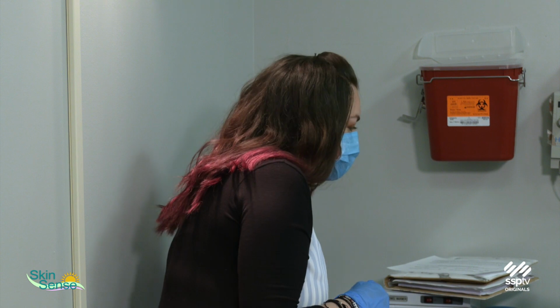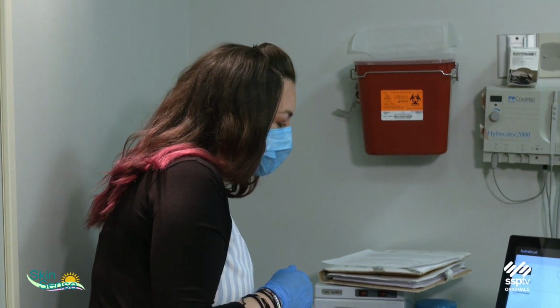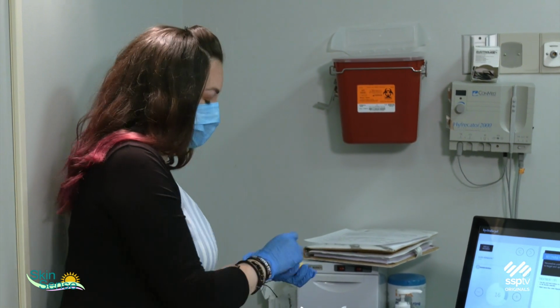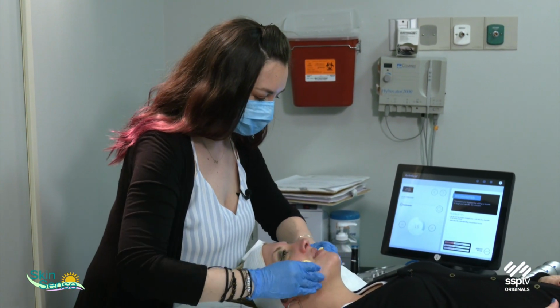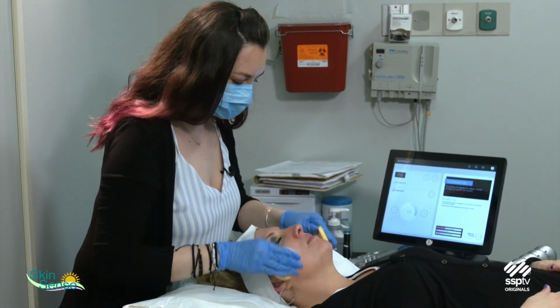So here we're just going to neutralize the skin after the glycolic and salicylic acid. Okay. So now your favorite part's over. My favorite part's over. I did the extractions. So we're just neutralizing the skin with some water.